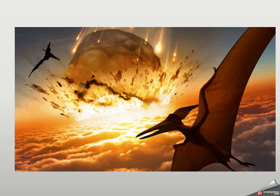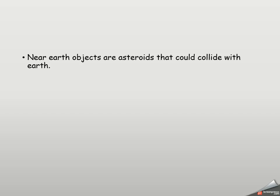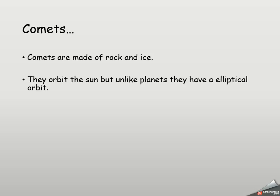So NEO, not Neo from the Matrix. NEOs actually stand for near-Earth objects, and they're asteroids that could potentially collide with Earth. Okay, now comets, you have to know a little bit about comets. Comets are made out of rock and ice. They orbit the sun, but unlike planets, have something called an elliptical orbit. Now, what that means is, elliptical means egg-shaped.